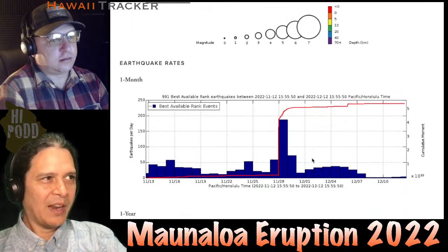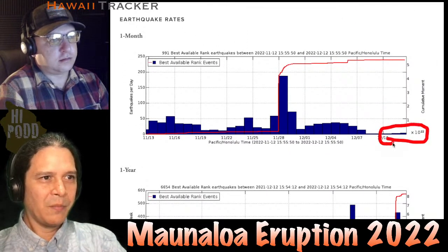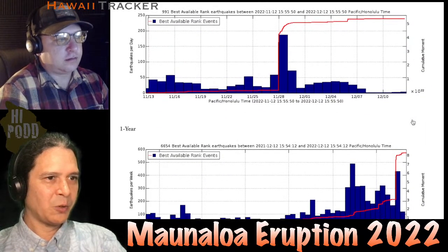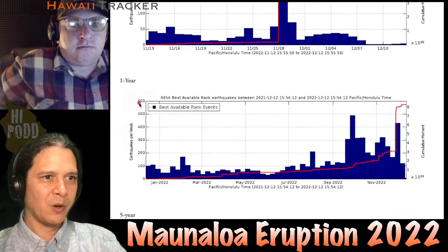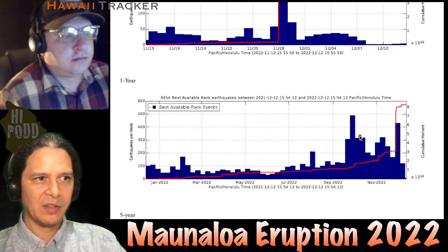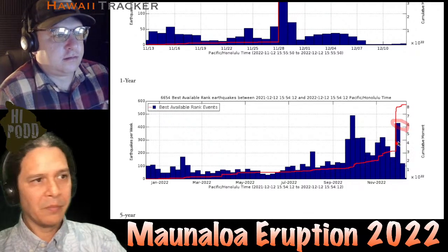And what we can look at as far as rates, here we are, the rates are almost zero. There was that eruptive day and following eruption there. And so in the grand scheme of things, there's a whole last year with earthquakes per week here, and so we're crashing down on those as well after that kind of build-up phase in late September and then eruptive phase in late November to December.